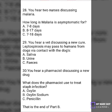Now look at question 6. You'll hear a pharmacist discussing a new drug. Now read the question.